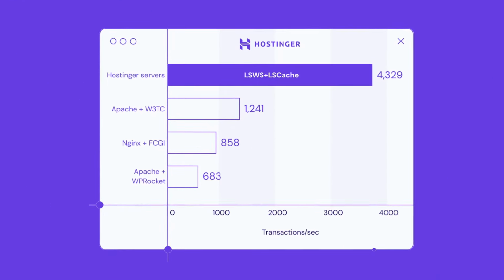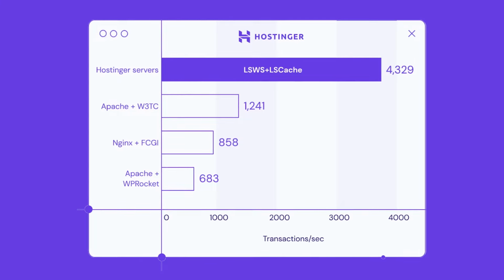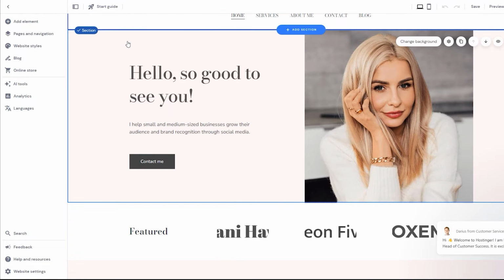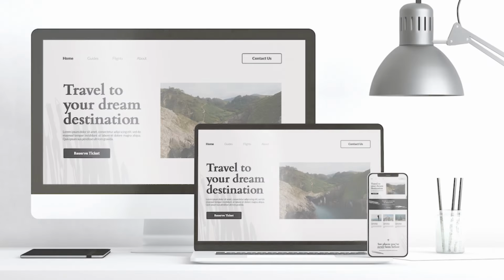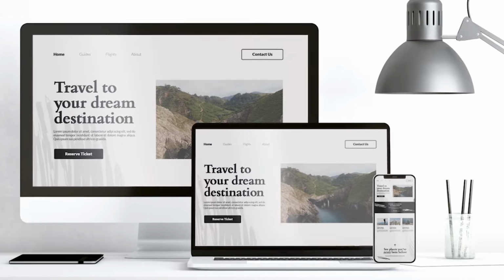Then there's the speed. All my sites hosted on Hostinger are quick to respond, with minimal load times. I haven't had any crashes either. But remember, site speed also depends on how you build your site. So to keep it running smoothly, what I would recommend is using simpler design elements. For example, go easy on animations and videos, especially on your main page.